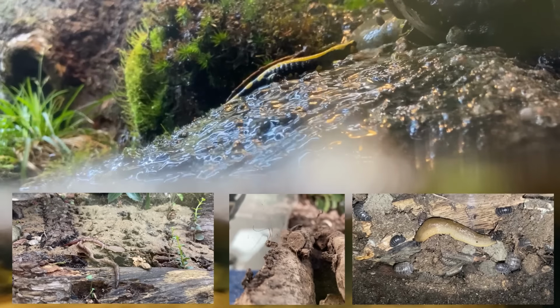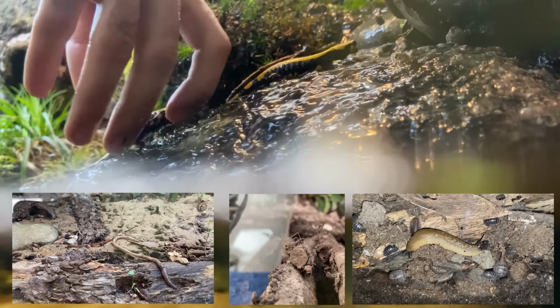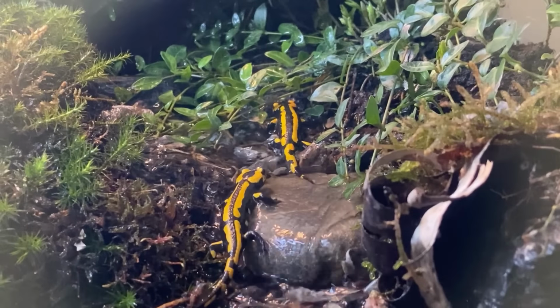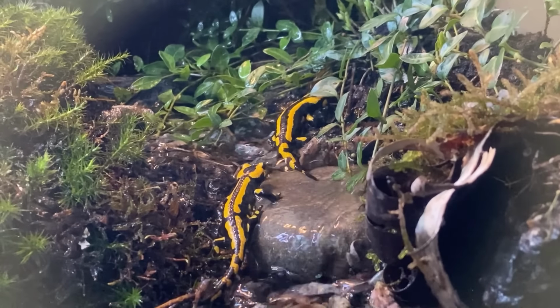They eat various bugs, such as mealworms, spiders, and slugs, that we all have in this vivarium, perfect for two hungry little beasts. Additionally, they even consume newts and young frogs. As said before, they grow quite a bit, up to 25 centimeters. We will see how big our guys end up as, so make sure to watch to the end of the video.